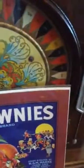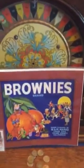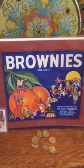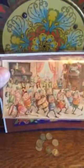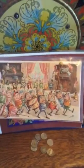Basically, if we look at some pieces from back at the time, the Brownies were very prevalent in regular, everyday life. So here's a crate label for oranges, and we see that these are Brownies brand, and you see the little whimsical Brownies all sort of running around and helping to make orange juice. This is a postcard for an organ company, the SD Organ Company, and you see all of the little Palmer Cox Brownies marching, or some of them stumbling here as we see. But basically the Brownie characters were very prevalent in society at the turn of the century.